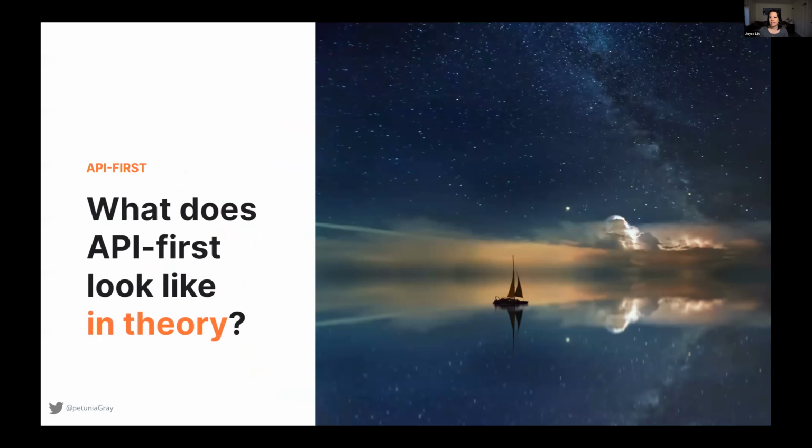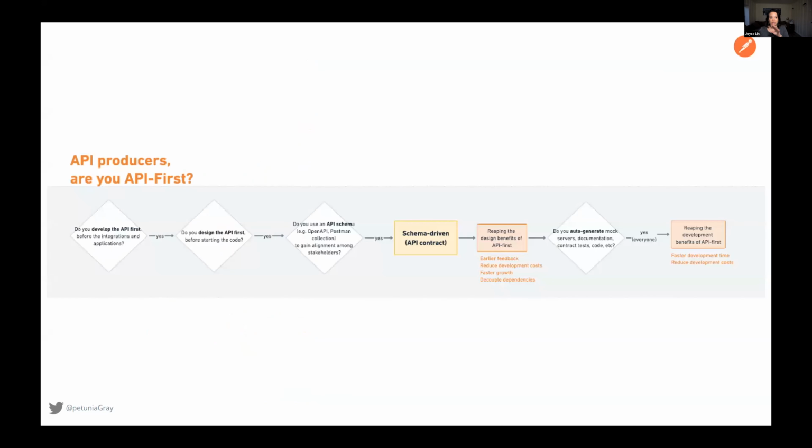What does it look like in theory? So this is a bit chewy, we'll walk through it. The first decision that you come to as an API producer is, do you develop the API first? If yes, check. Do you design the API first? Yes, check. Do you use a schema and do you use it to gain alignment among stakeholders? If you answered yes, then you are legitimately API first. I call it the flavor of schema driven. And the differentiator here is that you have an API contract.